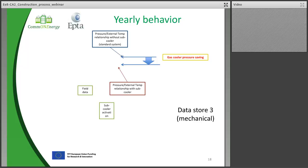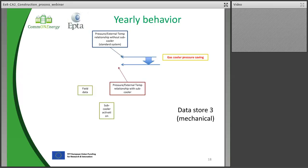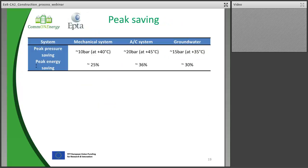It is the running energy against the temperature, and I'm sorry you cannot see that. The diagram shows that the system with subcooling has the advantage of decreasing the dry cooler pressure, and from this decrease we gain energy saving. I'm really sorry about that. I hope that we can load a release of the presentation with this graph added.